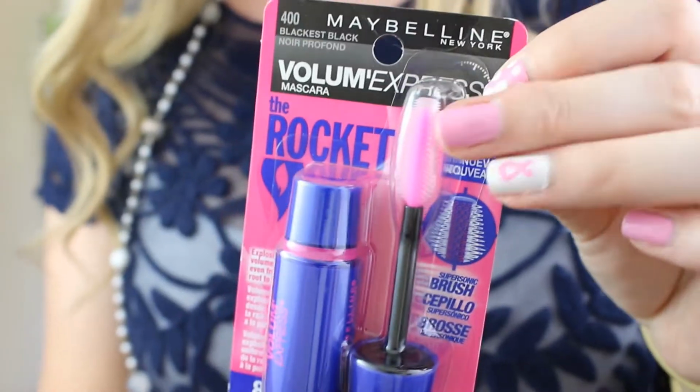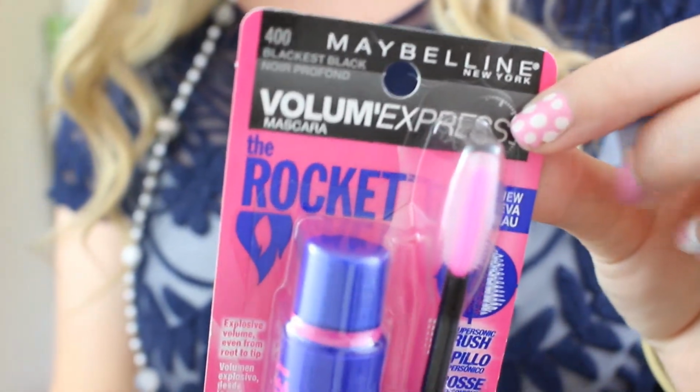This product that I'd like to talk about, it's not open yet, but this is the Maybelline The Rocket Mascara. This is the 3rd tube of this stuff I've ever purchased. This mascara is very comparable to the Benefit They're Real mascara. It's super strength. It's really hard to get off, which is kind of a downside, but it really does give your lashes a lot of length and a lot of volume, and it's my favorite drugstore mascara ever. I have a backup. That's what this one is because I can't live without it.